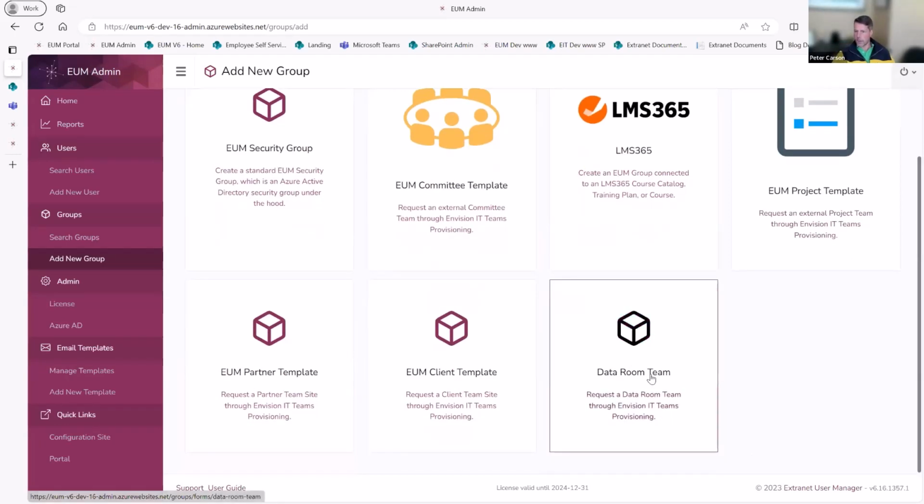So I would come in here and say, I want to request a data room, and it's going to spin up a Microsoft team. I won't do all that because it takes a while to spin all that infrastructure up. And right now, this is using some open source Teams provisioning that we've developed, that we've integrated in with our product. We're actually building integrations into third-party products like Orchestry.